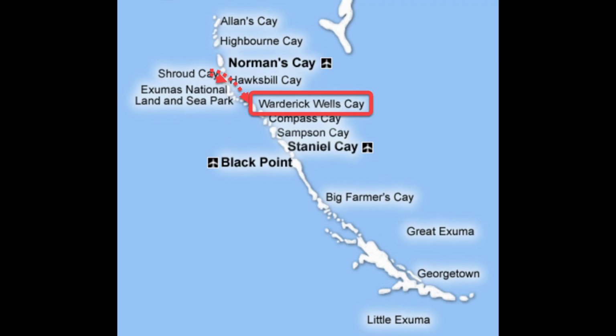Warderick Wells, our next destination, is approximately 14 nautical miles, which at our cruising speed is about a 3-hour trip. But pulling the anchor, navigating out of the anchorage, navigating into the new anchorage, and dropping the anchor all add time.